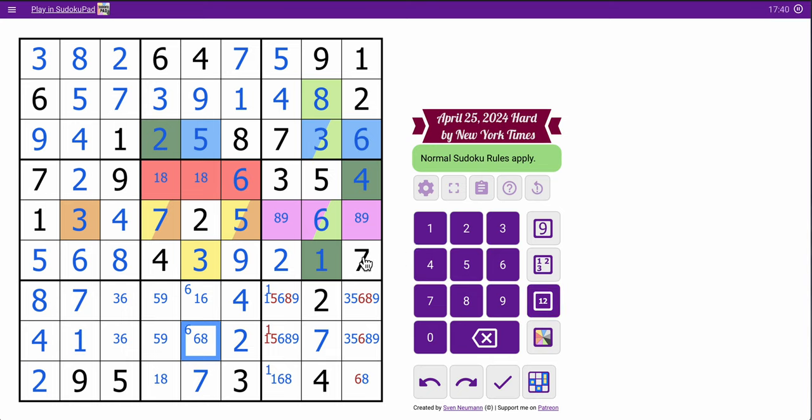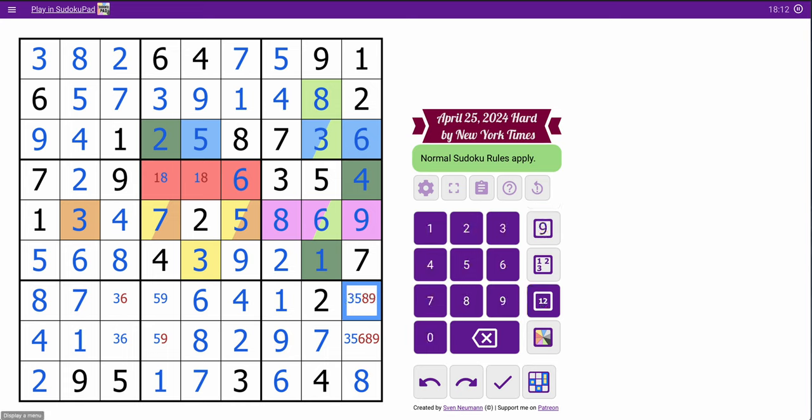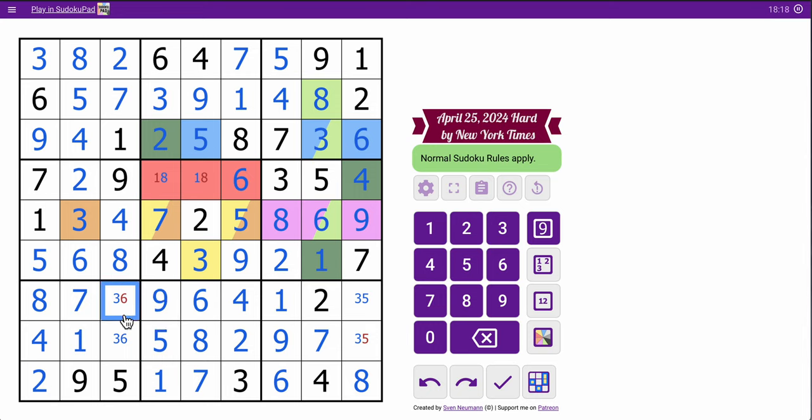I've got a 168 triple in column 5 and box 8. That's not 5 or 8. That's not 1 or 5. The 6 in column 9 places the 8. I think I got lucky there. Five, nine, three, six, three, five, one, and eight.